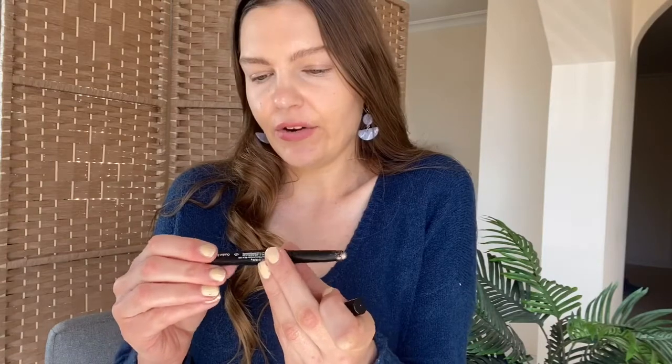I love this Longwear Cream Shadow Stick, which I featured in my favorites video, my recent one. And this is a beautiful bronze golden shade, perfect for summertime and when you don't have a lot of time and you just want to create a really quick smoky eye. I kind of just apply it like that and blend it.